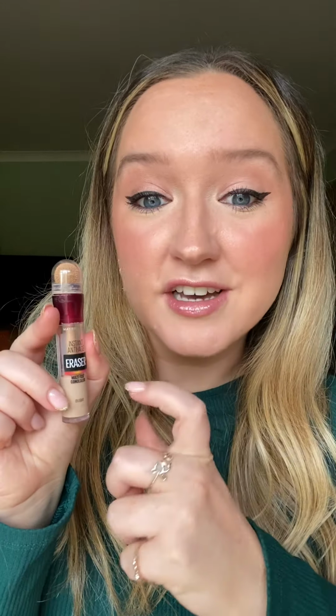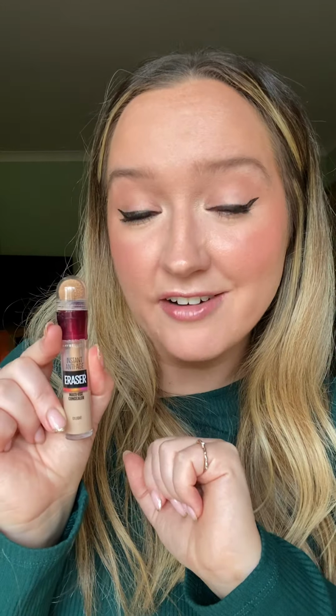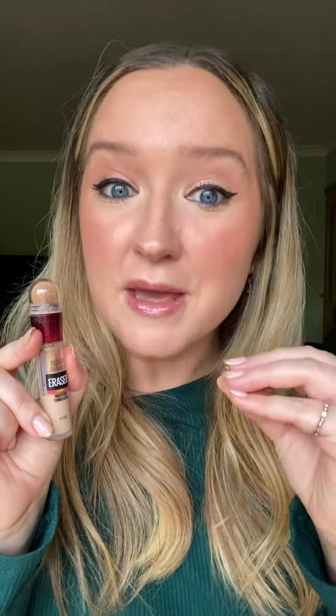So just as a top line to give you a few ideas, there are so many great concealers on the market, but these are a few that I gravitate to a lot personally, or also use a lot on clients or recommend to other people. I thought I'd go through a few that you might find helpful for traditional concealing. So one of the best, I would say, on the high street is the Maybelline Instant Eye Erase. Really lovely and creamy, but pigmented.